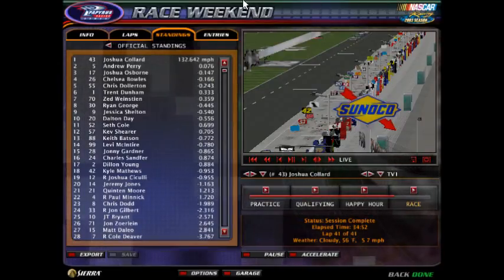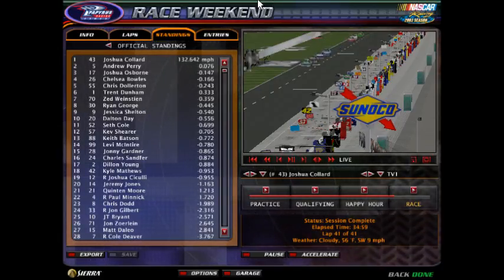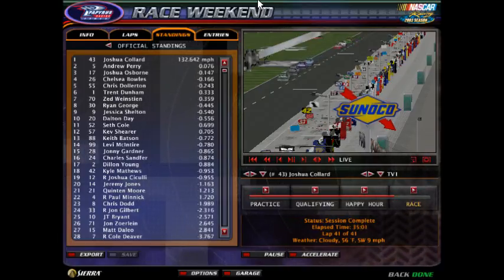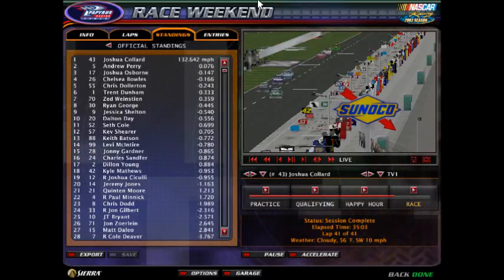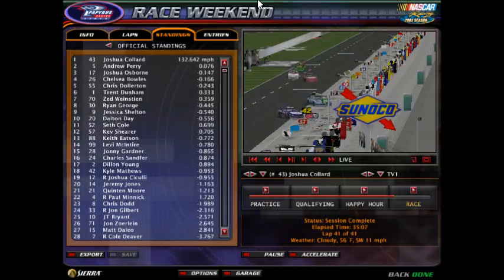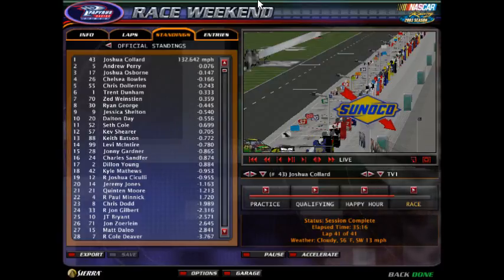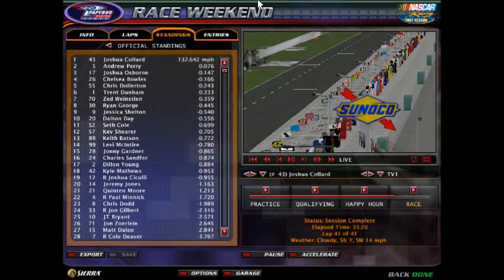But here's your finishing order in today's event. Joshua Collard wins. Andrew Perry 2nd. Joshua Osborne comes home 3rd. 4th, Chelsea Bowles. 5th position was Chris Dalton. Trent Dunham comes home 6th. 7th was Zed Weinstein, the pole sitter. 8th position was Ryan George. Jessica Shelton comes home in 9th. And 10th position was Dalton Day. And Jess does gain some points on Dylan Young after this race.